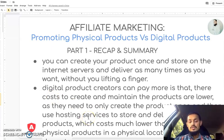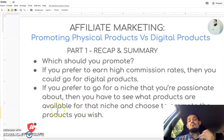Digital product creators can pay more because the cost to create and maintain the product is much lower, as they only need to create the product once and then use hosting services to store and deliver it, which costs much less than storing physical products in physical locations, i.e. a warehouse, a shop, and all that, and logistics as well. So we don't have all of that hassle that you have with physical products. Okay, so which should you promote?